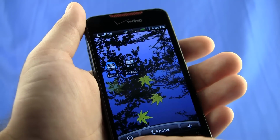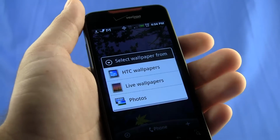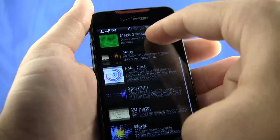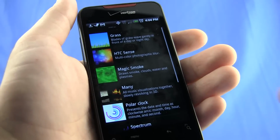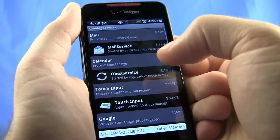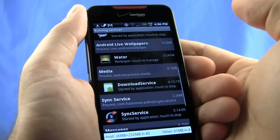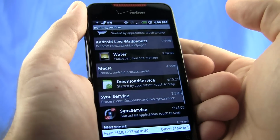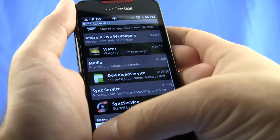Now there are tons of different wallpapers that you can choose from, and I'm sure there are ones on Android Market you can choose as well, and some of them interact with different kinds of information, such as the audio visualization, which shows waveforms of whatever music you're currently playing. Some people say the live wallpapers are an unnecessary strain on the processor, and if things start to get laggy and you really like the wallpapers, that'd be a reason to take it off, but it shouldn't be too much of a big deal.